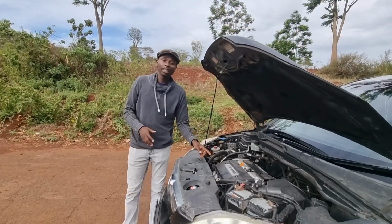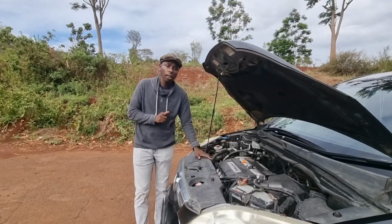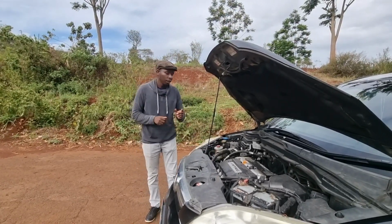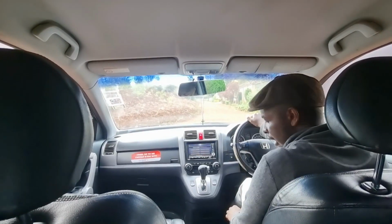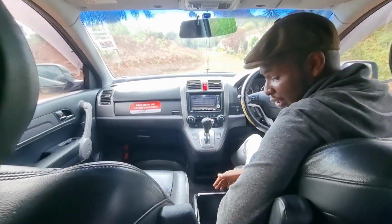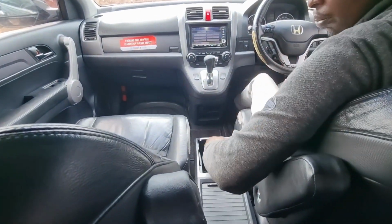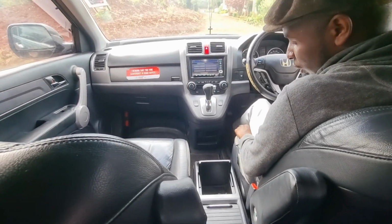It was also featured towards the end of the second generation. Some of the second generation Honda CRVs came with this particular 2.4 liter engine. Upon setting out in this car, you can just tell by the size of it, there is something missing here. This car doesn't come with a normal handbrake that you lift; it comes with a foot brake that you just press on to release.